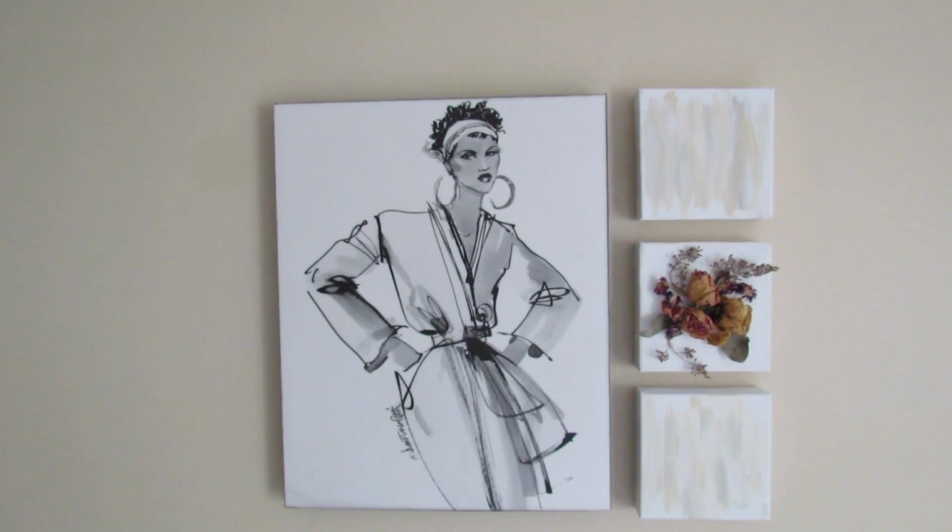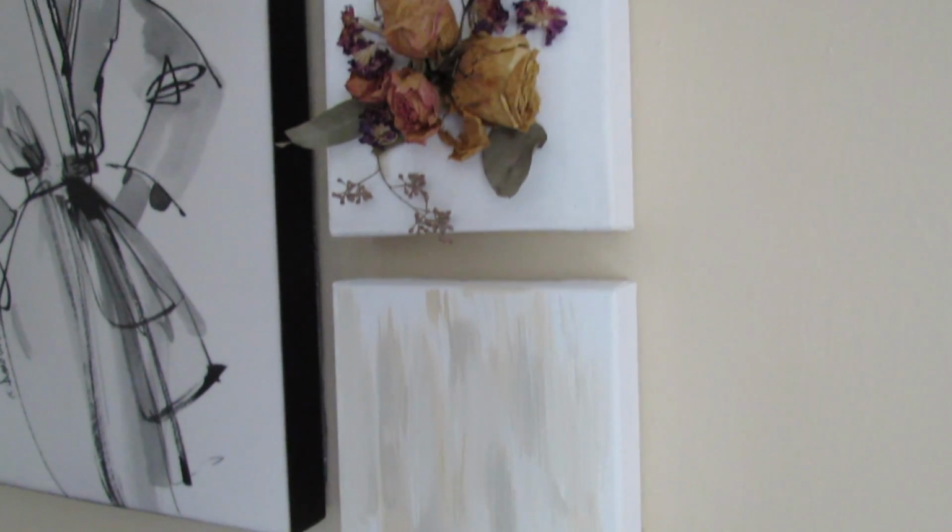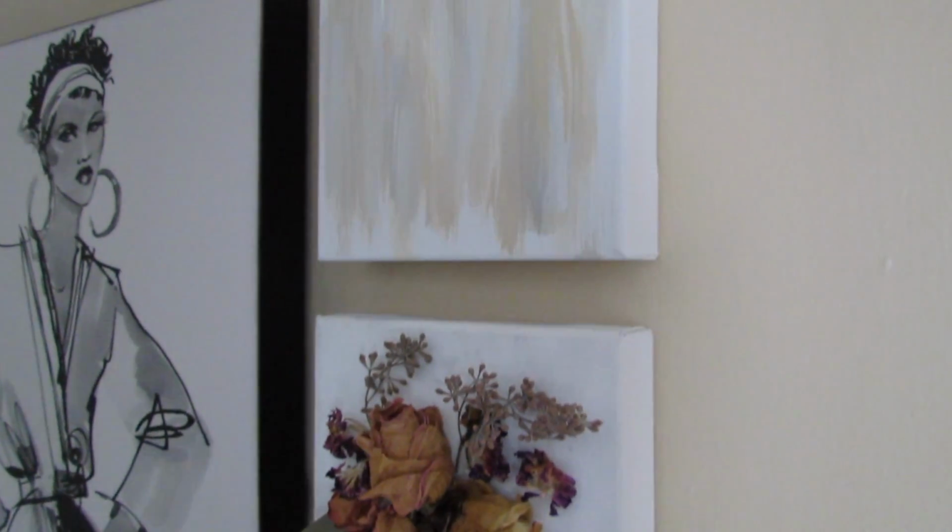I posted a tutorial on how to make this 3D canvas art a few days ago, so if you're interested in how I made it, make sure you check it out.